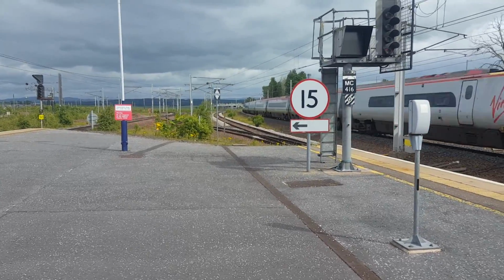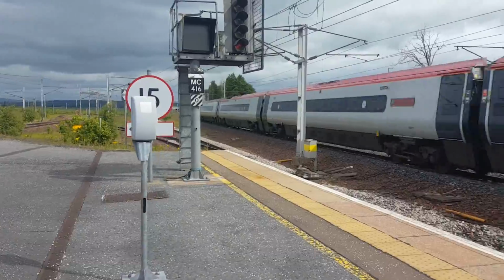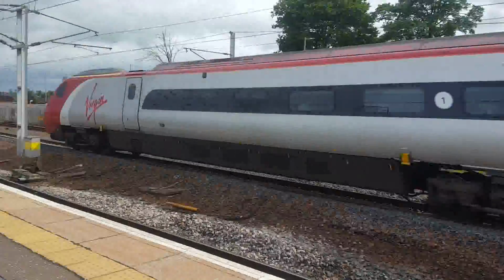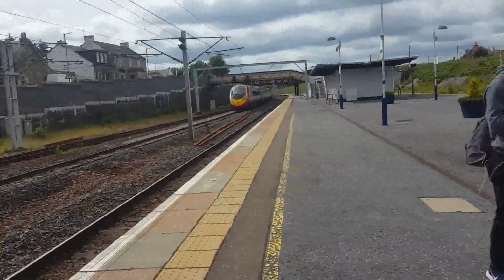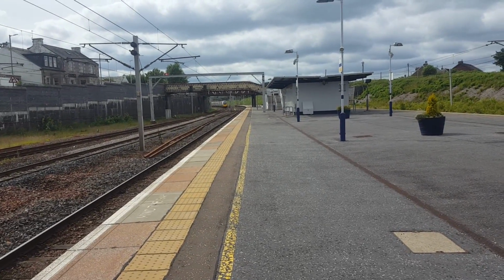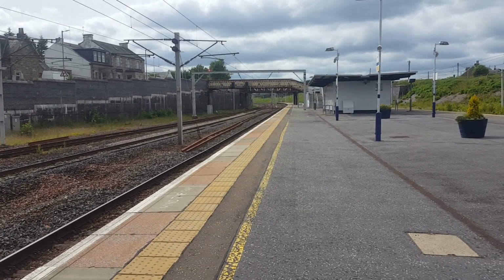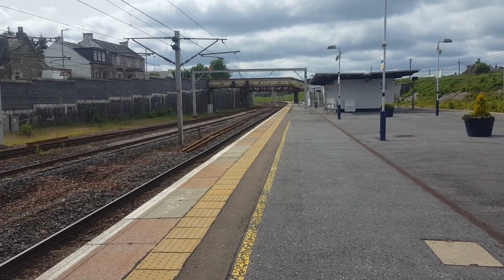Okay, passing through. 128? Yeah, I thought so. 390 128 City of Preston, tilting there through the fast line, with a nice two-tone off the driver, thank you very much to him.